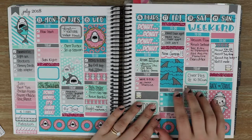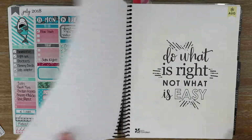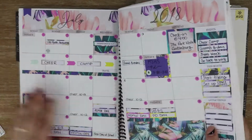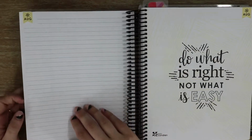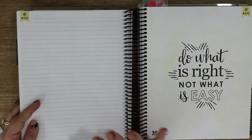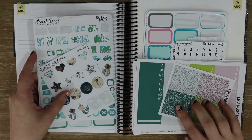So yeah, if you are a Shark Week fan, Sweet Ava's Paper, I would get this for next year. I might get it again for next year. I don't know. And I think that's it. I don't do the notes pages because I don't feel like I need to write that much down. So I may not really use this. I used to put my budget on it, as you could see right here. But I have a whole different planner for budgeting. I like to keep my things separate. So that is what I used for July. I like that I still have extras.